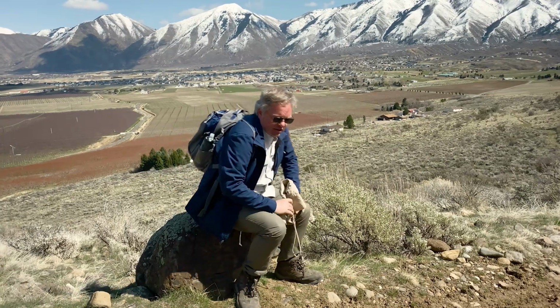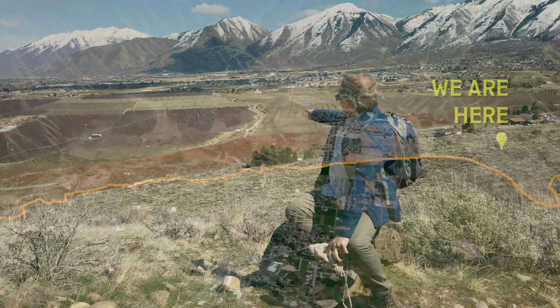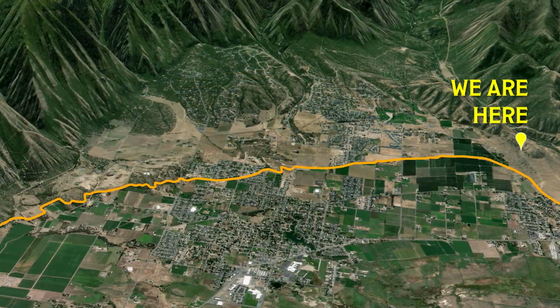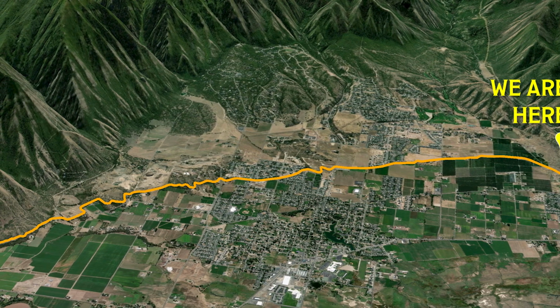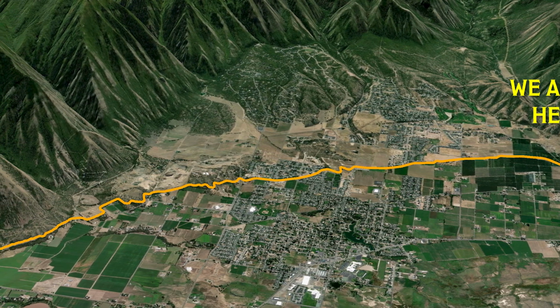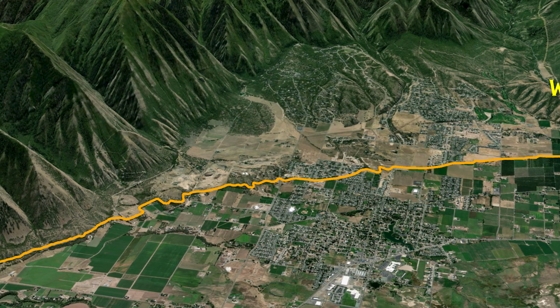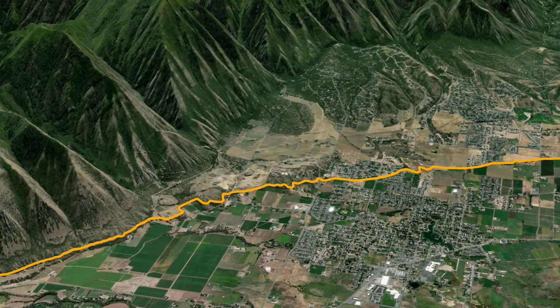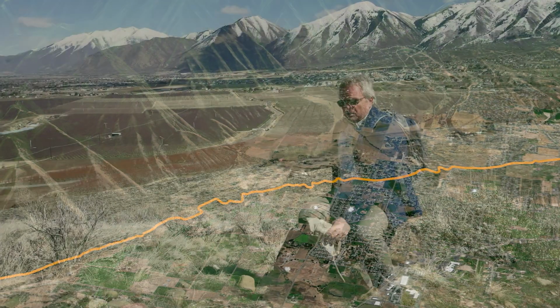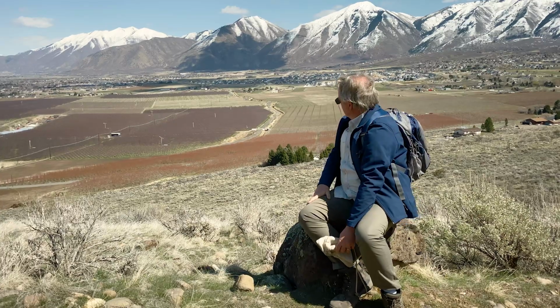The third option is to actually come down here and go out along the Strawberry Highline Canal, which you can see kind of snaking out through the middle there below Elk Ridge and out through Salem and eventually out to Spanish Fork. The advantage of that is that the cities already have a plan to eventually put in a nice paved bike path all the way along the Strawberry Highline Canal. Huge undertaking, probably $50 million over several years to build that.